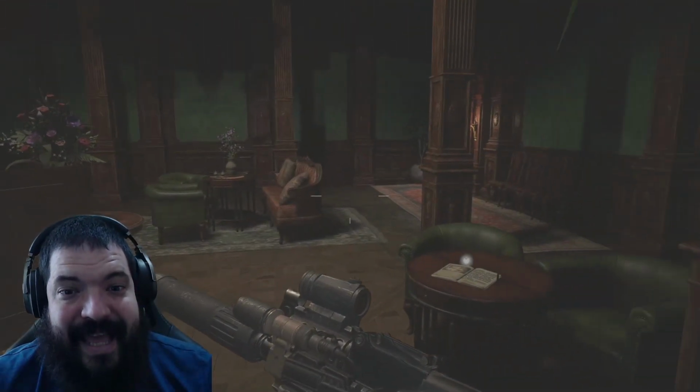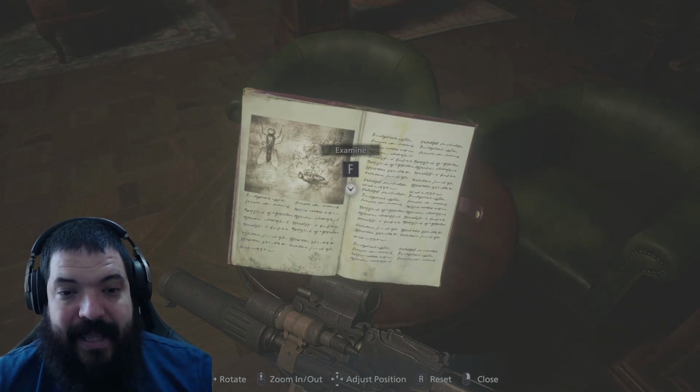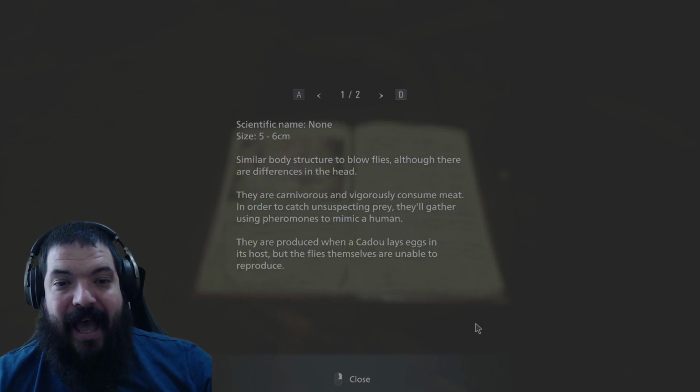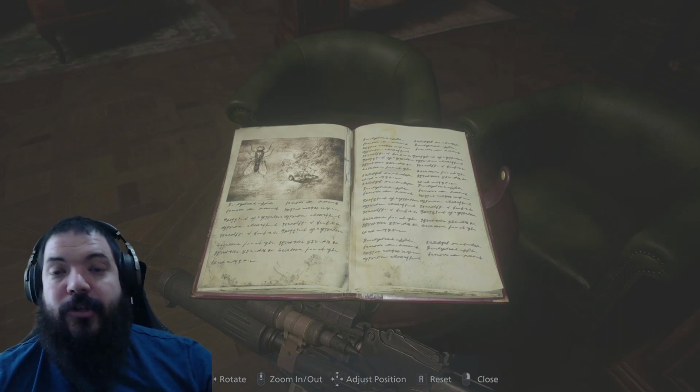Then directly next to the piano, there's going to be another book laying on the table. Again, examine it, get it to the point where you can examine and then read the document about the daughters, where it basically tells you about their weaknesses and things like that. And that's your next document.